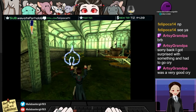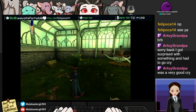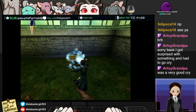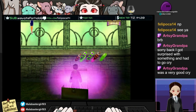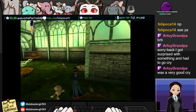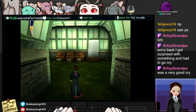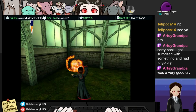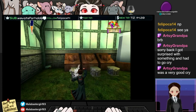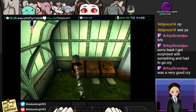I wonder if I can go an entire game without getting nabbed by these little guys. That'd be cool. Okay, and then to progress on from this room, I gotta disperse the water. Wingardium Leviosa! Come on. Come on. There we go.